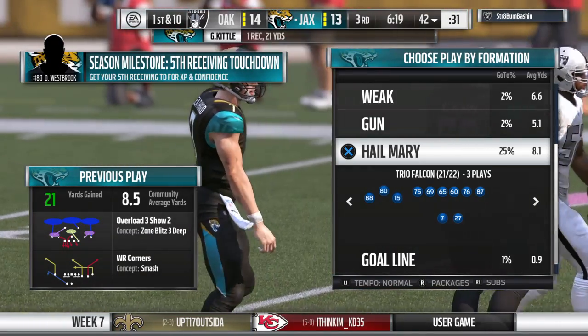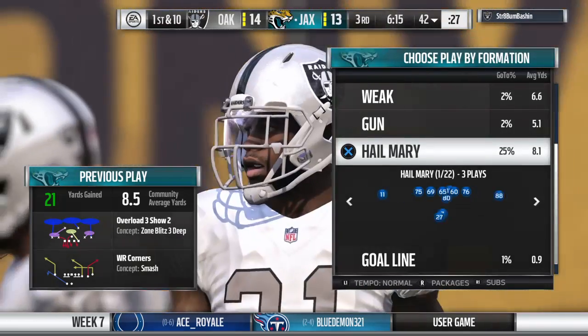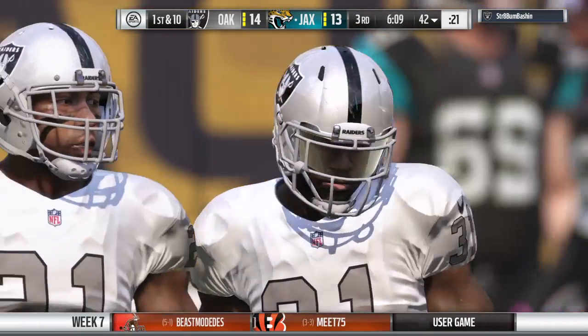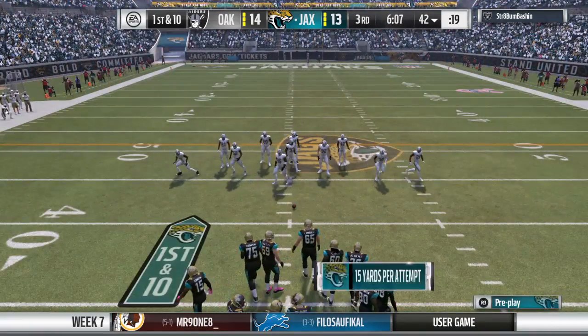Because when the big fella runs routes, it used to be when we were kids, he'd run about 3 different routes, and that was it. Now he can run anything and catch the balls we just saw there. First down and 10 now for the offensive group.